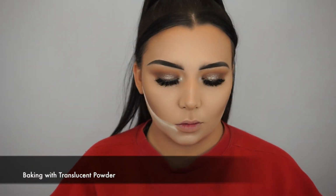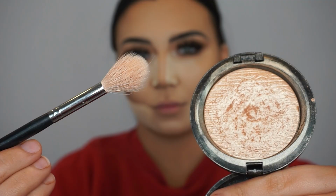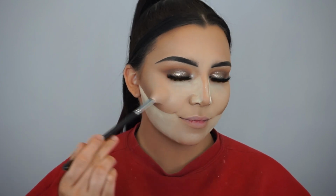Now I'm going in with translucent powder on my beauty blender, and I'm just going to bake the areas that I contoured. I bake to clean up the bronzer and give it a very chiseled but also very clean effect. And I'm also contouring my nose, which I love. I love the look of contour. Don't you guys? Not contour, baking. Like, for some reason, baking just looks so satisfying.